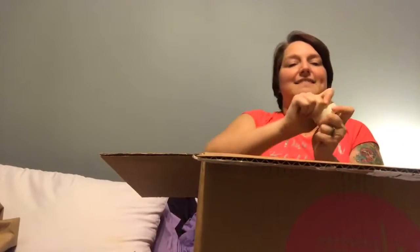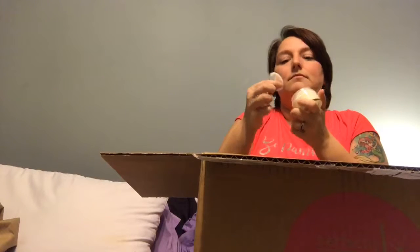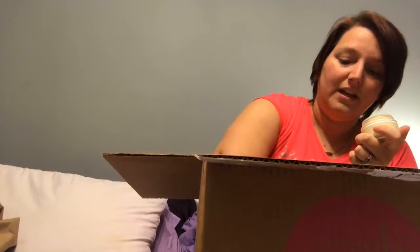Ooh, let me smell it, because this one will be mine. I don't know if you guys know me, but I am a citrus loving fool. Oh, it smells so good. It's very light, not overpowering, light citrus scent. I love it. All right, let's see. Oh, I'm excited for this.